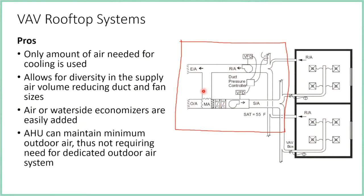And that's because we would measure between the temperature of the return air or the enthalpy of the return air versus the enthalpy of the outdoor air and determine which air makes sense or how much to mix these ratios to supply the right temperature and humidity to the space. The good news is this system can also supply the minimum outdoor air. Therefore, I don't need to bring a dedicated outdoor air system to this space. So I do have the ability to bring my outdoor air in here and I don't have to buy another piece of equipment.